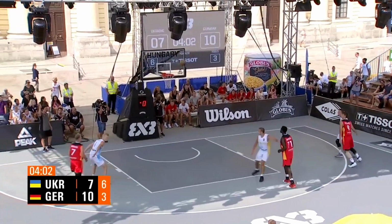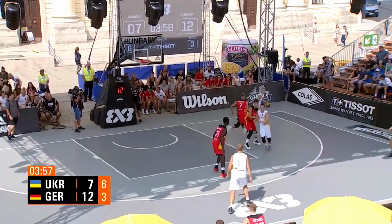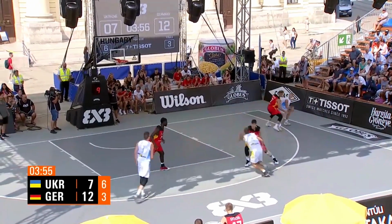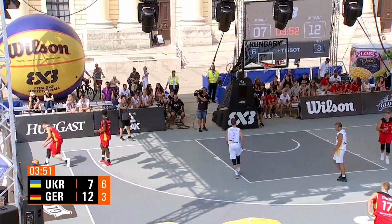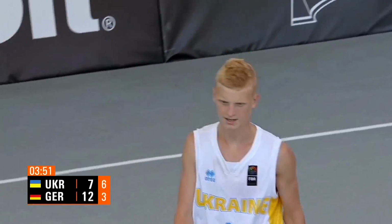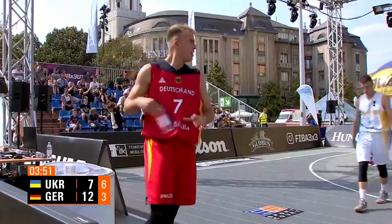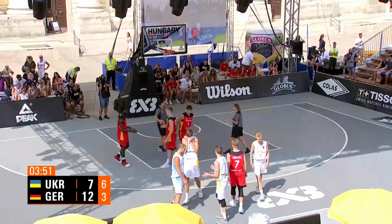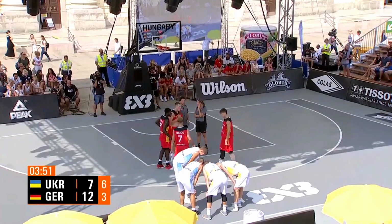Emanga, a two-pointer here for Germany. Not Faye once again doing the Carmelo Anthony thing after scoring from outside. You know, banging his head. Nemanja Natfi. We have a TV timeout with 3 minutes and 51 seconds until the end of this game. Germany up by 5.